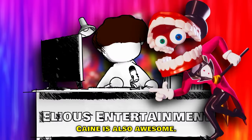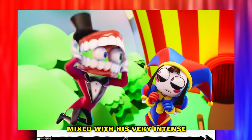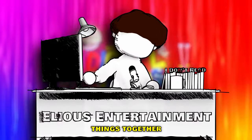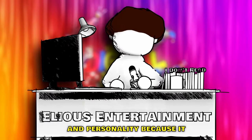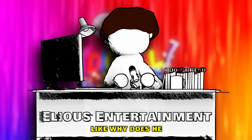A tier. Kane is also awesome. His expressive exaggeration mixed with his very intense anxiety at the same time is just such a cool mixture for a character. He really feels like a guy who's just trying to keep things together for everybody, and not just like this evil villain that I kind of expected him to be. It makes me a lot more interested in his character and personality, because it just makes me wonder, like, what on earth is he doing with this world, and why does he do what he does.